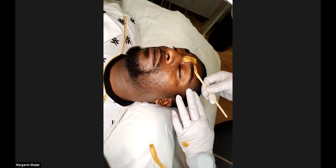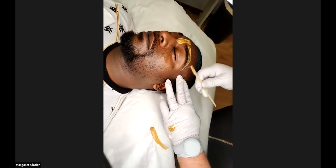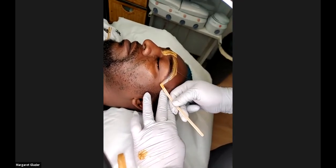Feel like that could just be a little sharper. The nice thing about this is that you can also use it all in a line if you're trying to get it in a little bit closer. And I have found that it does pick up the hair.